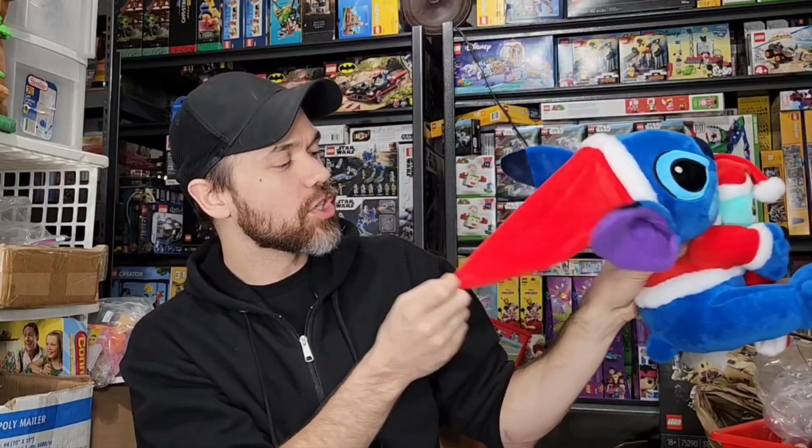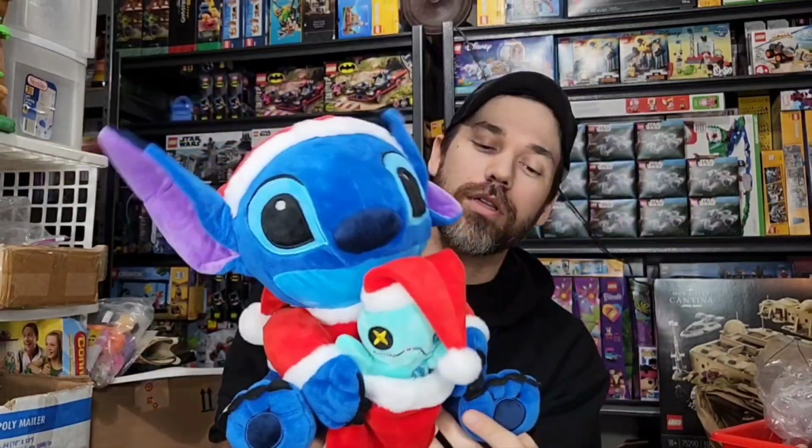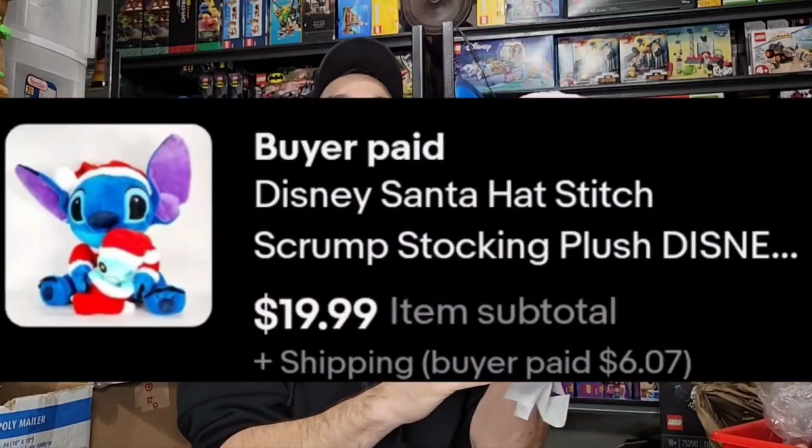All right, if you remember my sourcing video, I believe it was a short when I found all those Funko Pop minis. I also found Stitch at the bins. And I haven't had him too long, but he is in such good condition, which is a surprise. At the bin, sometimes you find some pretty rough plush, but no cleaning required. And I got a dollar into him, and he sold for $20 plus about $6 shipping. And Christmas in February. It's pretty cool.